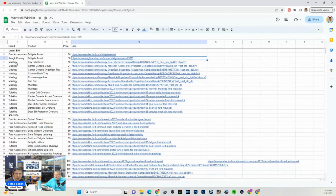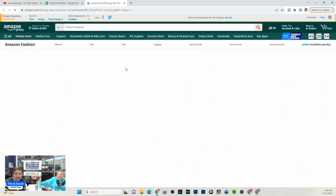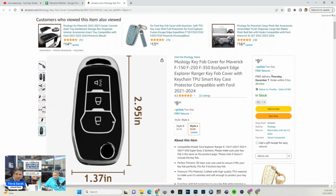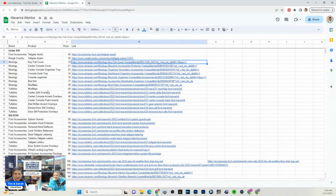How do you say this? Muslaji? Is that how you say that? I'm probably going to say it wrong all night. A lot of their stuff is on Amazon. I noticed their storefront is on Amazon. You can't find it anywhere else. They are primarily selling on Amazon. So they have these remote key fob covers. So if you look at that, the silver part is not the actual key. That is a cover that has gone on the entire key. There you go, that's an option. It's only $10.